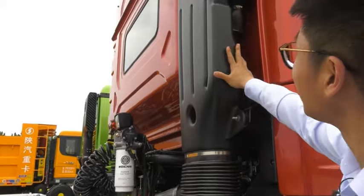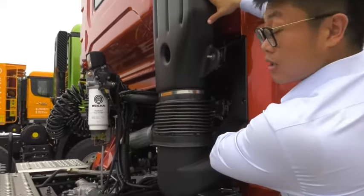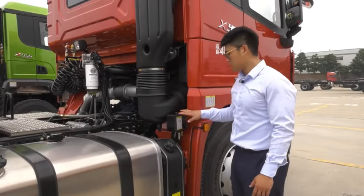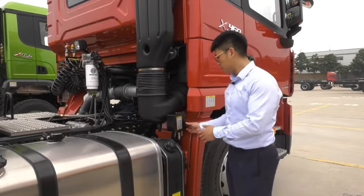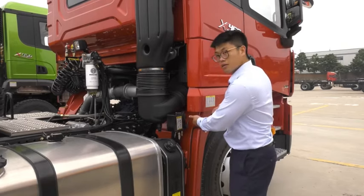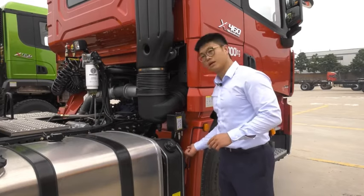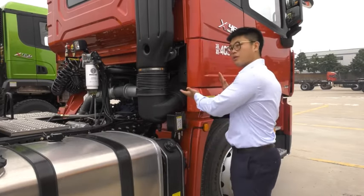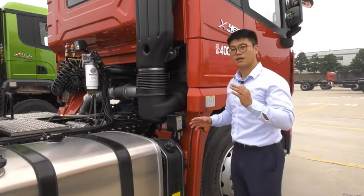And here is the air intake, and inside here are the Fleetguard air filters, and this is the cab tilter. This tilter has two modes. First is the hand mode, so we adjust to the right position here and use the stick to tilt it. And the second mode is the electrical mode. So we just press the button here, put it in the right position, and then the cab will tilt. The maximum tilt angle can reach about 80 degrees.